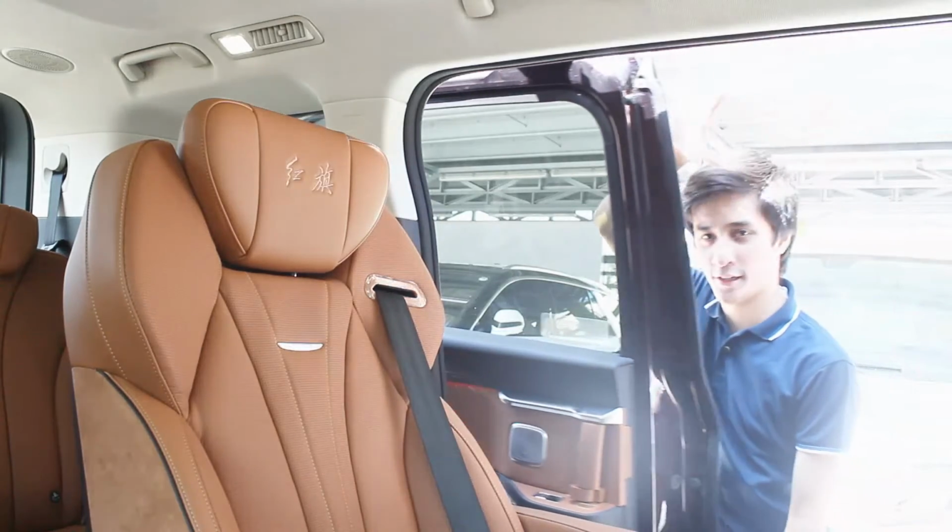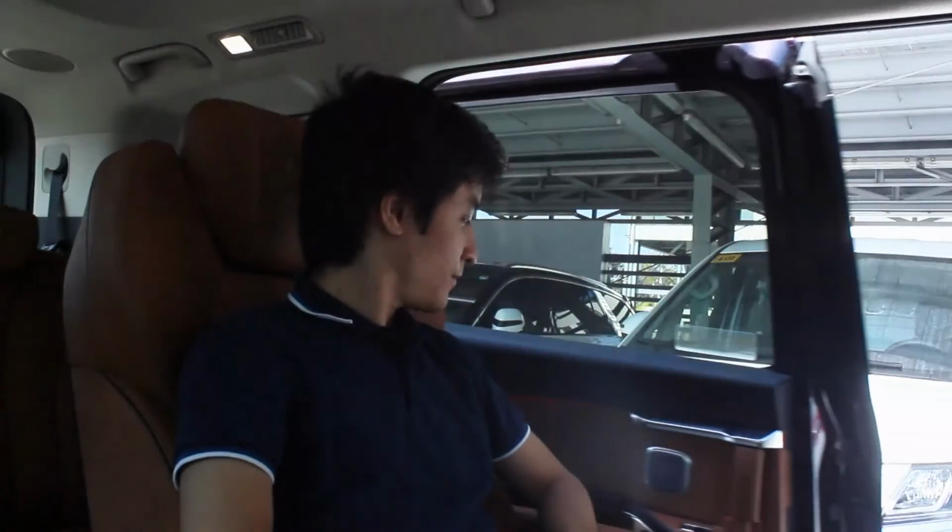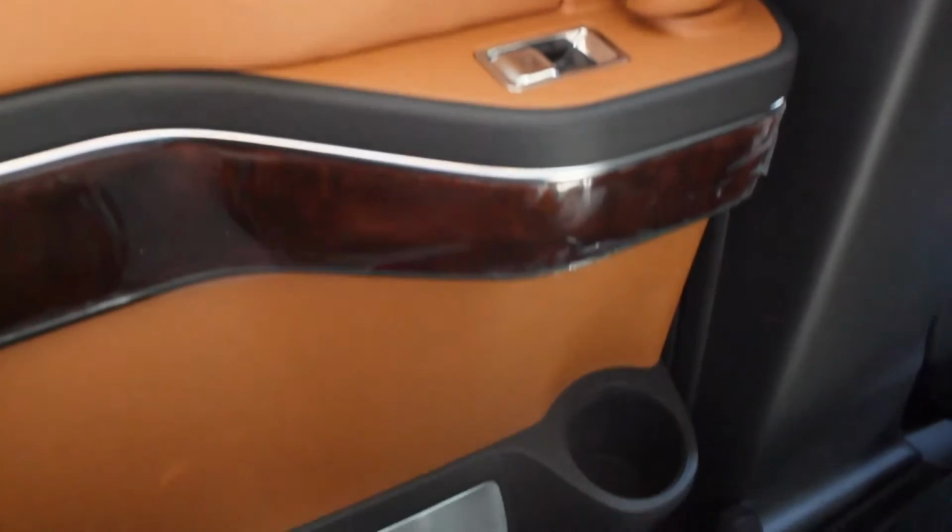Open sesame. So this is the second row and the captain seats of this HQ9. So close you up. So there is even very good quality here on the sliding door itself for your speakers, and more cup holders too on either side. This is the life.